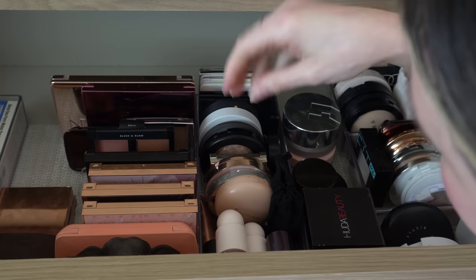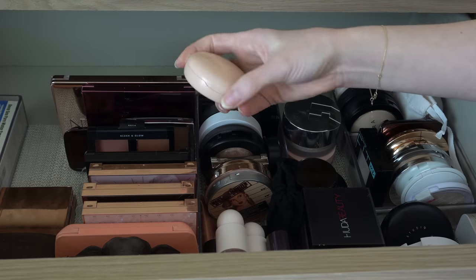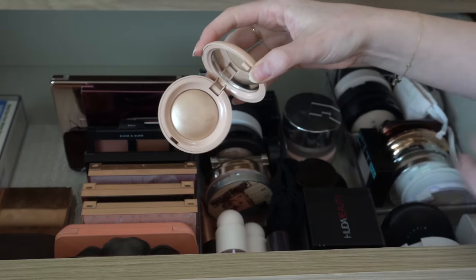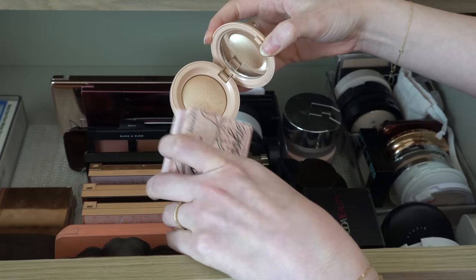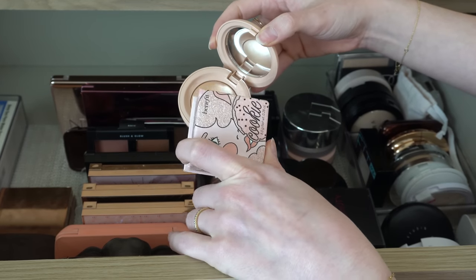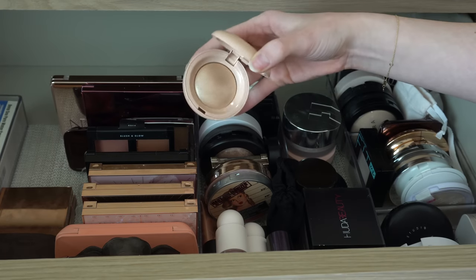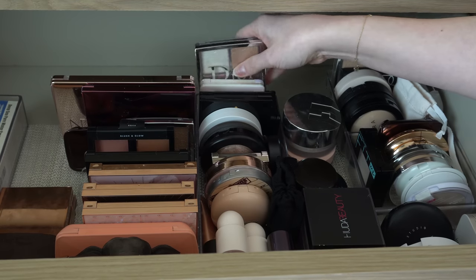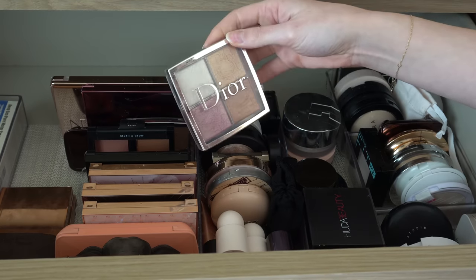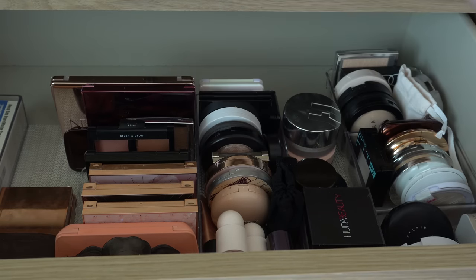For highlight, kind of want to put in my Rare Beauty highlighter. I already have one in, which is kind of similar, I guess. Benefit Cookie is in my project pan, but I don't know. I just really want to use this. Or the only other thing kind of in the mood to use is this Dior highlighting quad. Yeah, I think actually I'm going to go for that. I don't know why, but I just kind of had a change of heart.